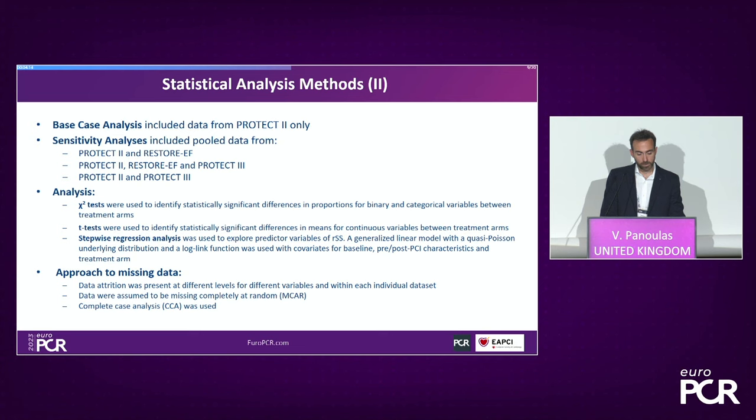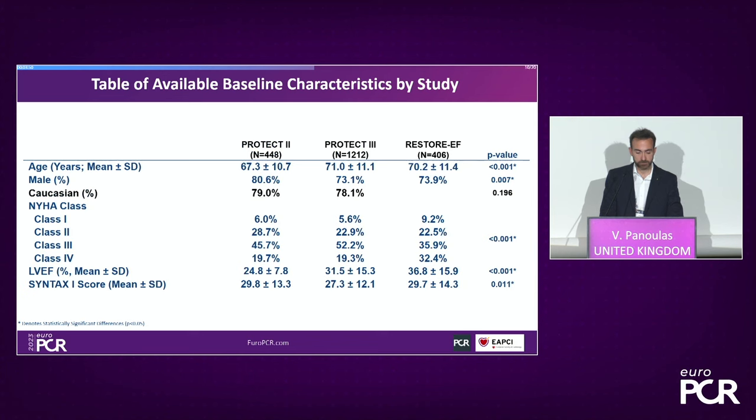Statistically, we did a lot of sensitivity analysis, and we tried to combine the studies. We used chi-square test, t-test, and stepwise regression analysis to find the independent predictors of the residual SYNTAX score. Obviously, there was data attrition and missingness, but we proved that missingness was completely at random, and we used cases that had complete data sets.